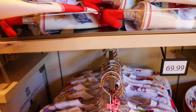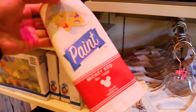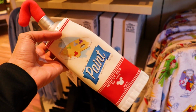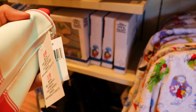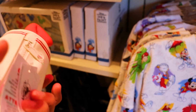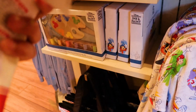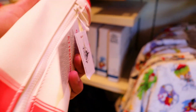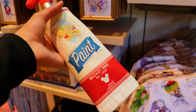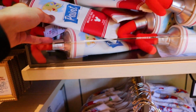And then what do we have here? Looks like a pencil bag, I think. Is it a pencil bag? I think so. Weird little top here, like paint's coming out. Oh yeah, it's a pencil bag. And for that price, it's gonna be really difficult with the camera. Savannah's not here to help me. $19.99. That's cool, I guess. I don't know if I'd pay 20 bucks for a pencil bag, but that's cool.